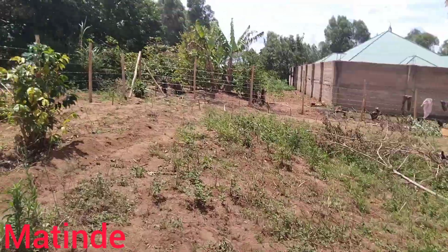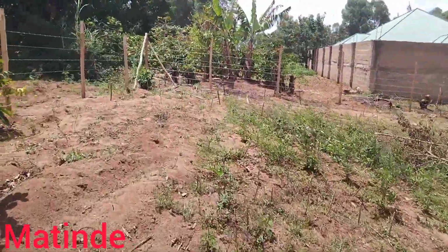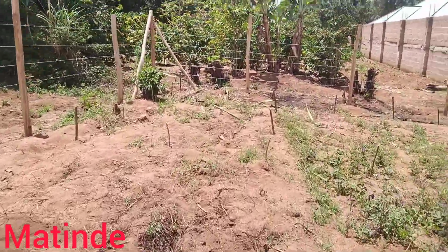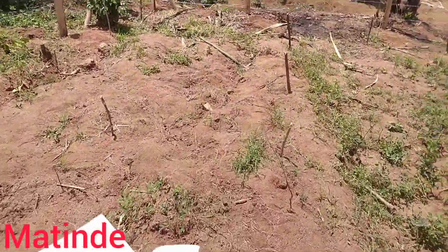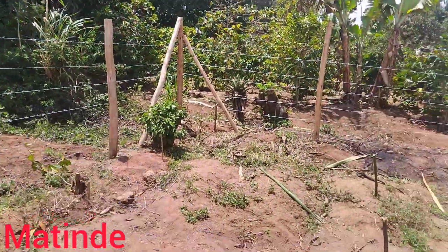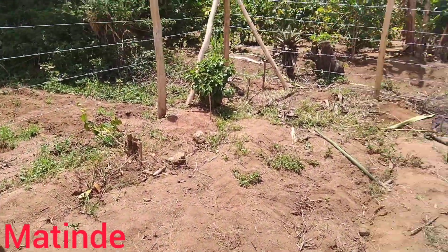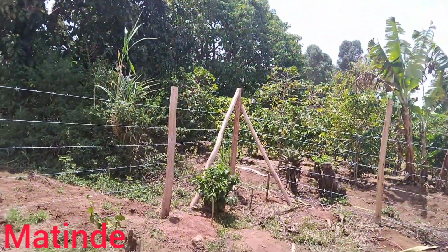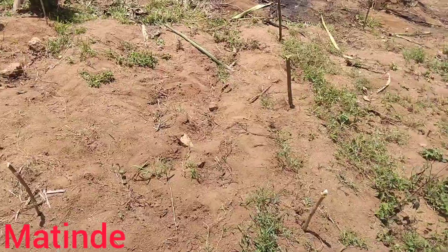Okay, let me show you what I'm talking about. This particular part, this upper part here. So we'll have a door here. So this is just a room. This whole room will be covered, both the roof and the sideways, and it will also have a door.